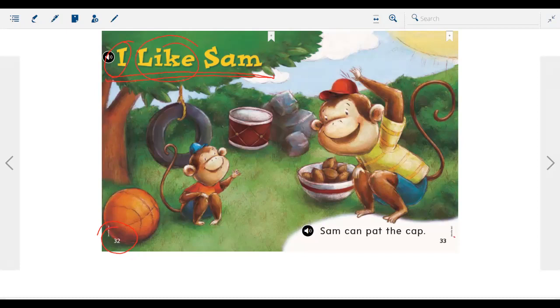All right, let's read on page 33. Sam can pat the cat. Let's read it again. Sam can pat the cat. Do you hear the t sound in pat? The t is at the end of the word pat. Let's turn the page.